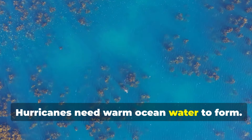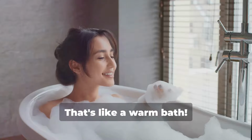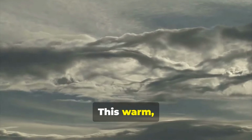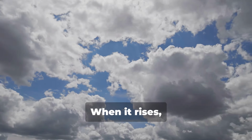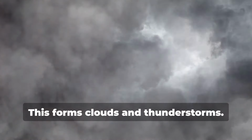Hurricanes need warm ocean water to form. The water needs to be at least 80 degrees Fahrenheit. That's like a warm bath. This warm water acts like fuel for the hurricane. It gives the air heat and moisture. This warm, moist air rises. When it rises, it cools. The water vapor in the air condenses. This forms clouds and thunderstorms.